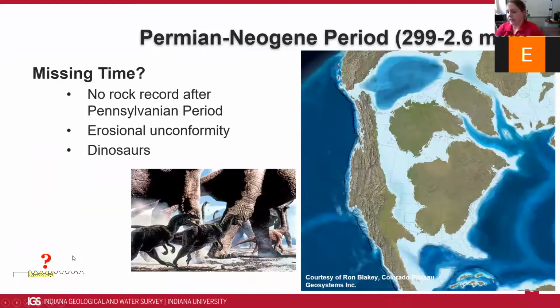All right. At the end of the Pennsylvanian time period, as we move into the Permian, all the way up into the Neogene period, so between 299 million years to about 2.5 million years ago, there is nothing. There is no rock record for that time period. That doesn't mean that nothing was happening, but you can see that Indiana was located on dry land. We were exposed at the surface during that time period.